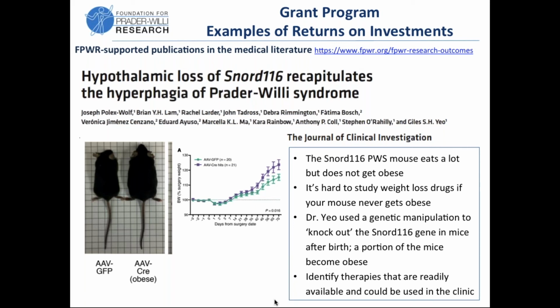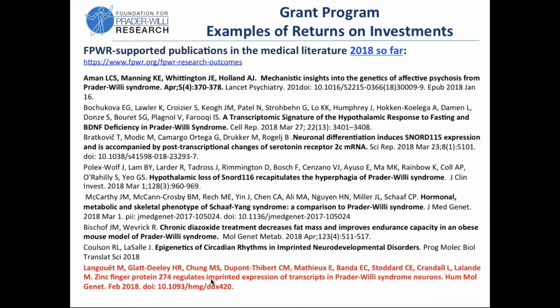So Dr. Yao's lab used a genetic approach to knock out expression of this gene after the mice were born. And this allowed a portion of those mice to become obese. So for the first time, we have a mouse model targeting SNORD116 that develops into an obese mouse. And we'll hear more about that in our new grants, because we're going to continue to support that work with Dr. Yao.